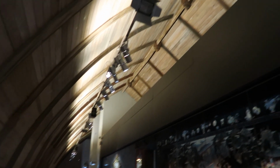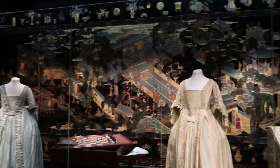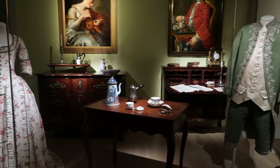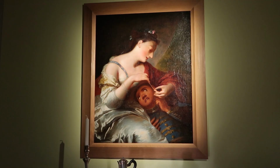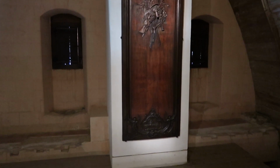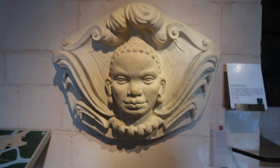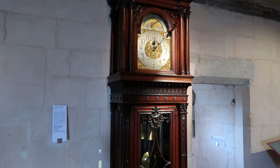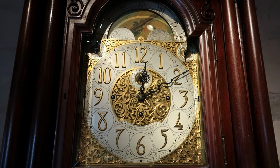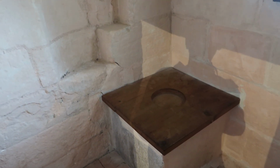We're on the top floor, look. Found the toilet.